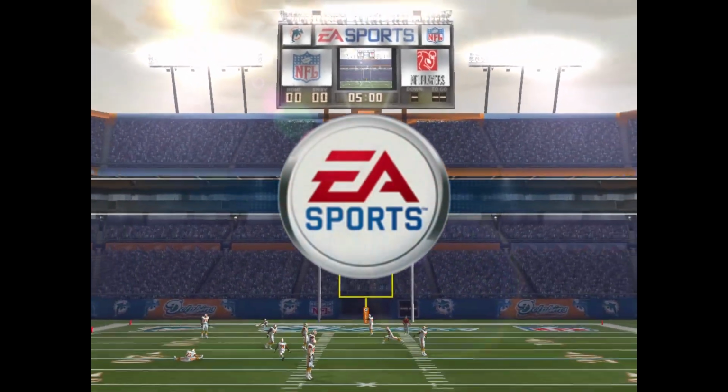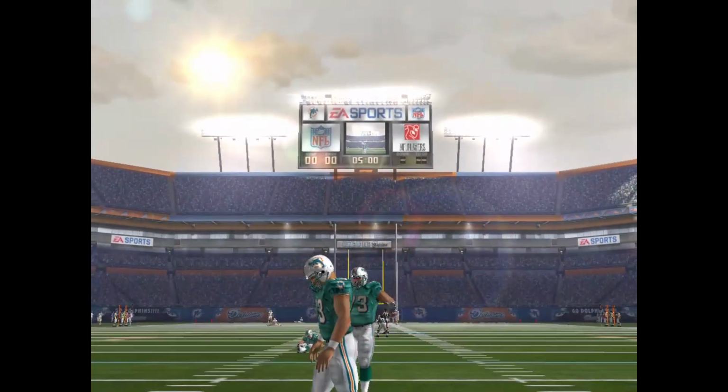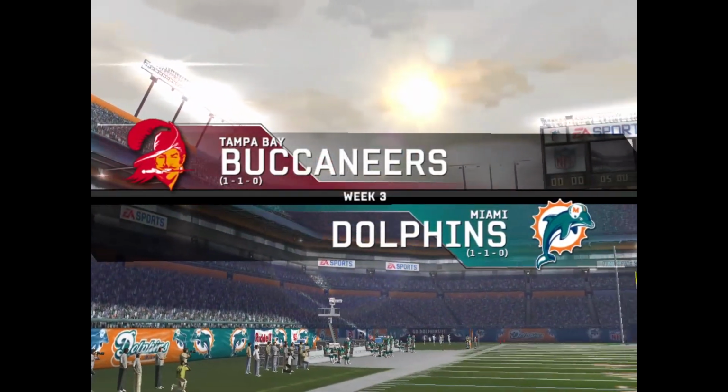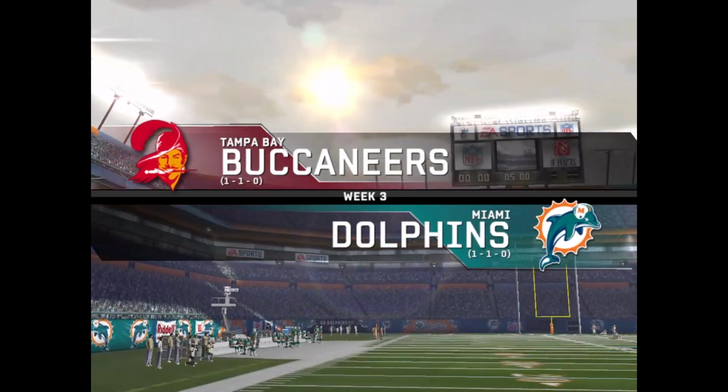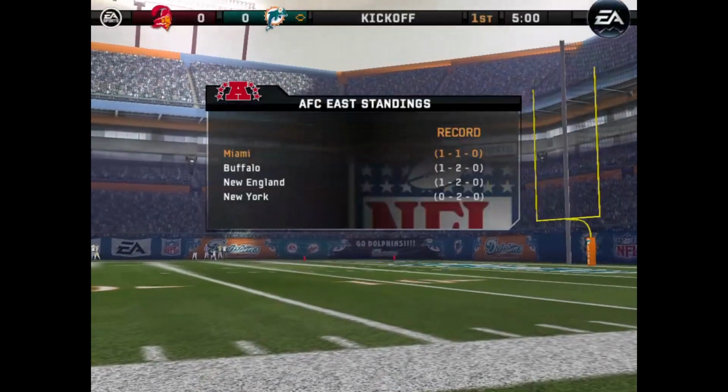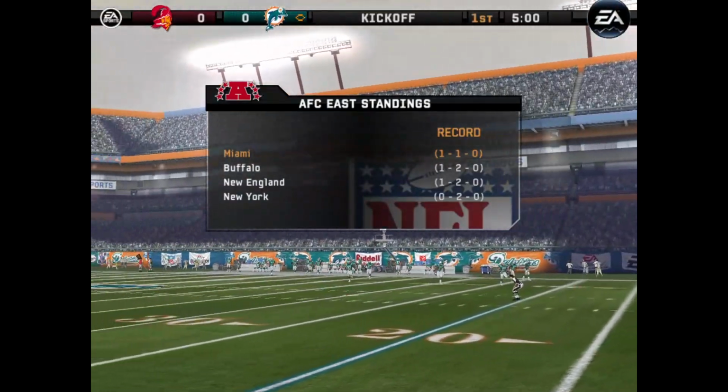We're live and getting ready for what should be another great NFL matchup. Thanks for joining us. We have some exciting NFL preseason football lined up as the Buccaneers match up against the Dolphins. We're lined up and ready for the kickoff, so let's go to the field for the start of the action.